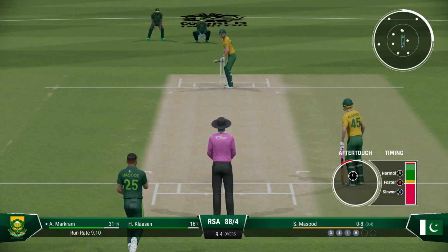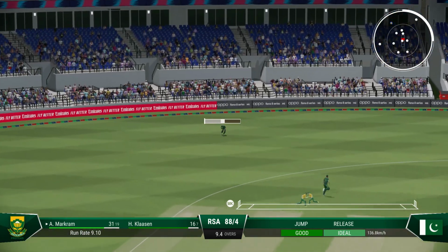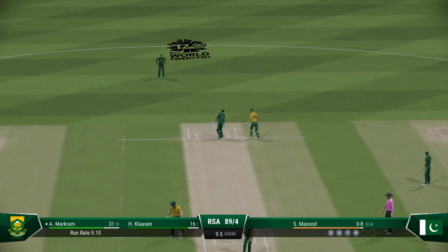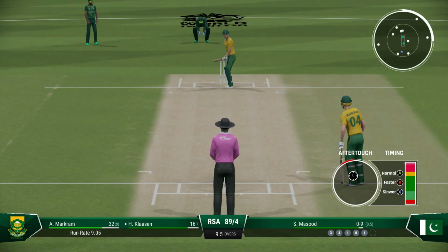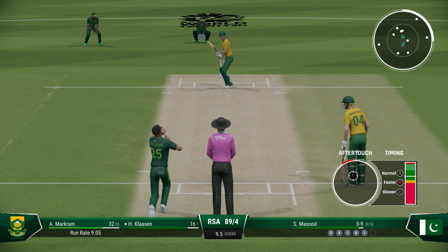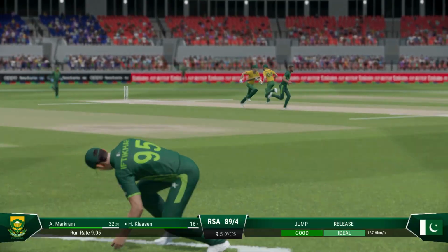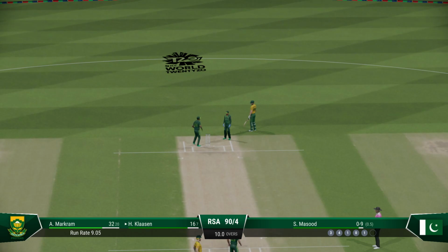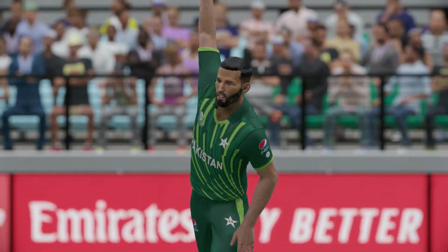Masoud. Edge, unplayable. Time to keep the pressure on now. Great last ball to find the edge. It's just a case of finding the same spot. End of the over, 10 runs coming from it. South Africa are 90 for 4.